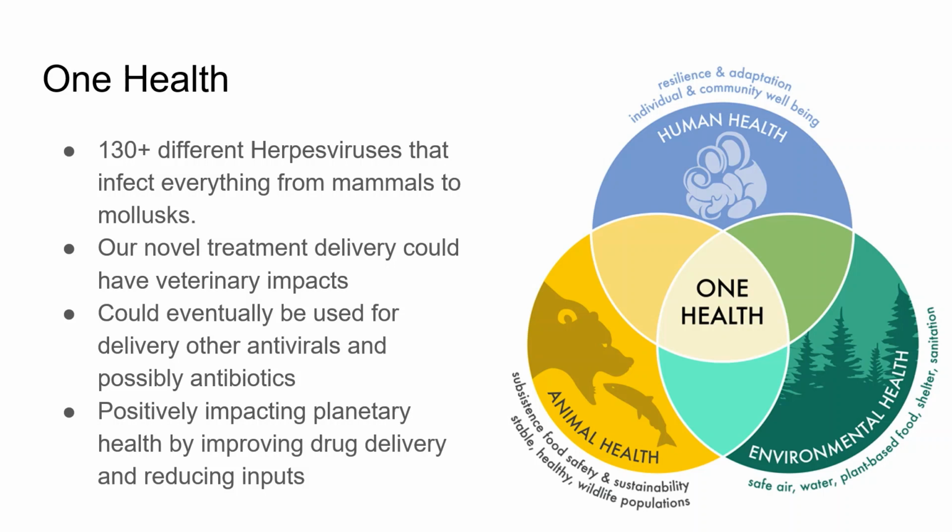And as you can see by our nice diagram here, essentially human health is part of world health, and if we're able to help other underrepresented areas, they'll be able to have medicine and take care of what's needed in the environment around them. Additionally, this could be used for veterinary implications, because if acyclovir is able to be used in pets, this is an antiviral method that's easier to apply to animals that don't like to take pills.